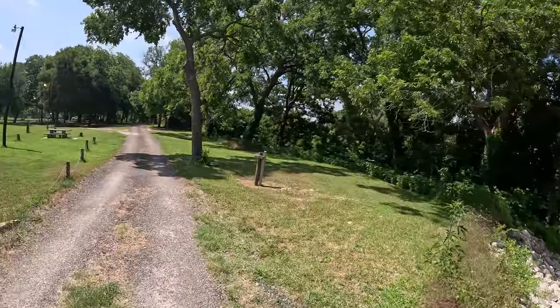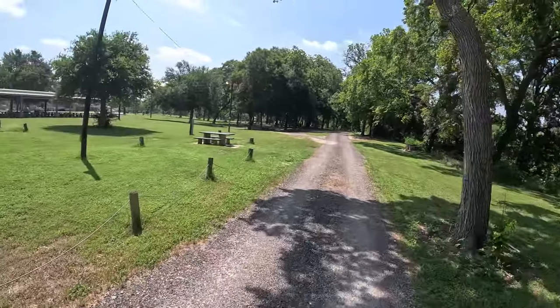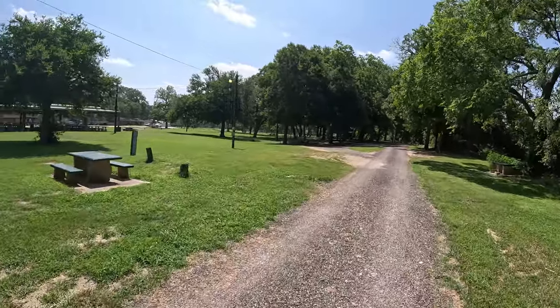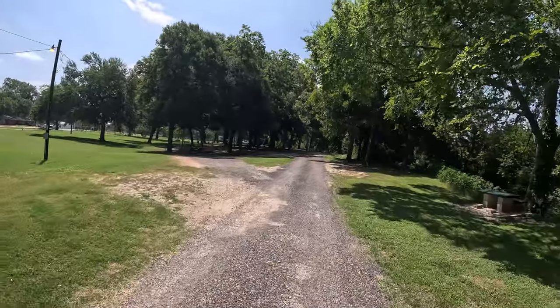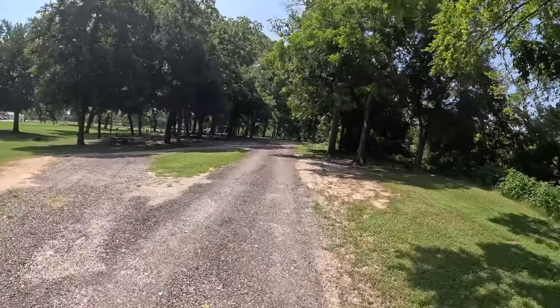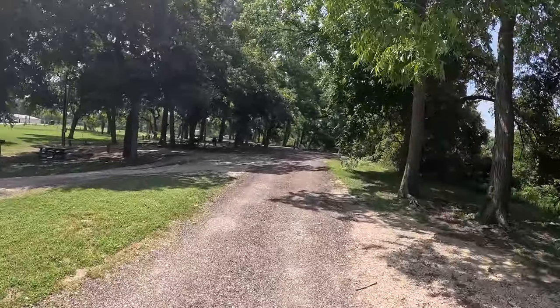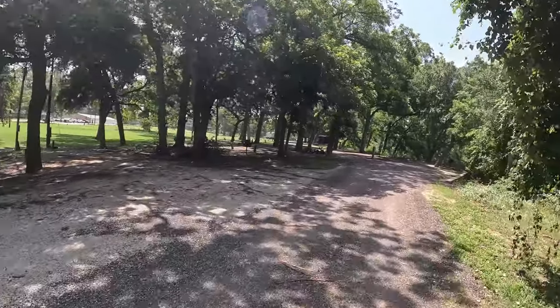Well, that's RV site number 3. Got all kinds of cool stuff here at Independence Park. I mean, they have two great big pavilions with some of the biggest cookers I've ever seen. Lots of beautiful pecan trees.